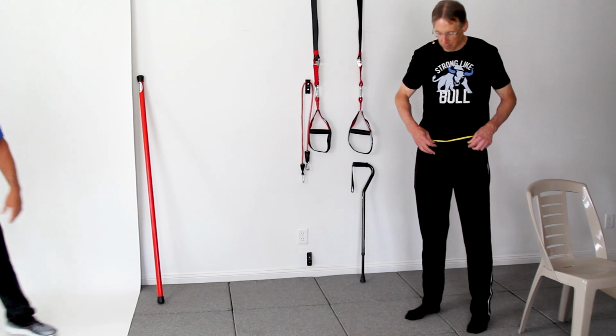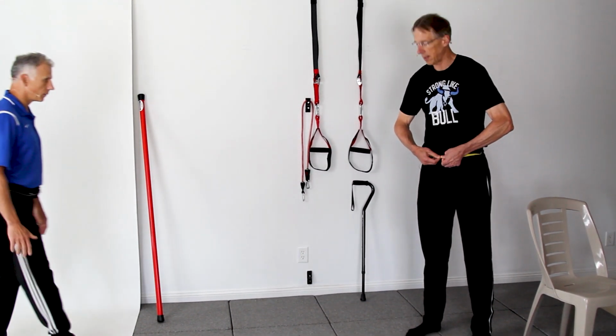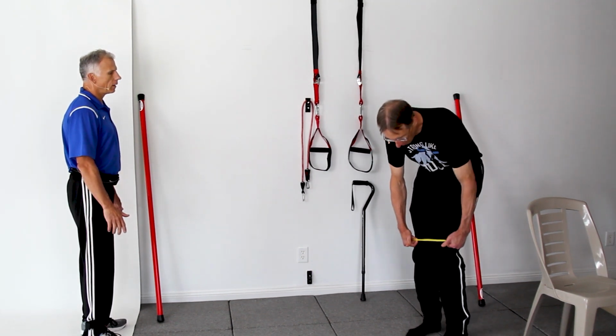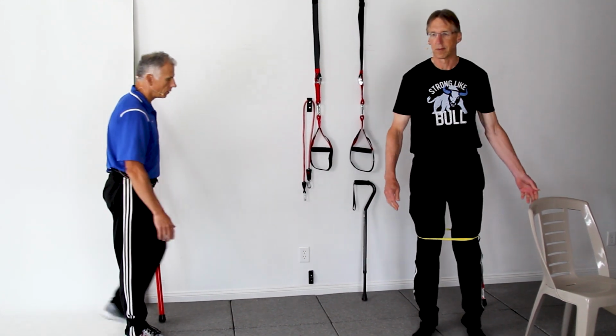So this is not a belt I'm wearing. This is actually one of those exercise loops, kind of a stretch band. So I'm just going to take that down a little bit, to right above the knees. And they're not very expensive. No, these are just a few dollars.